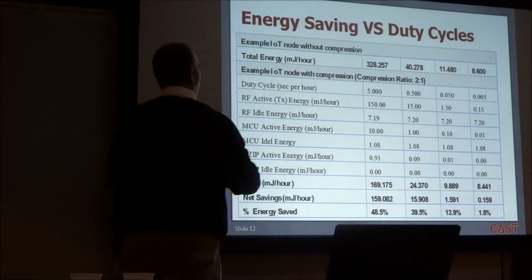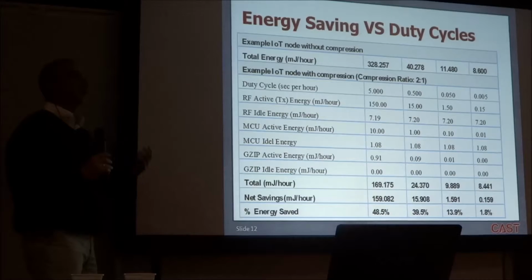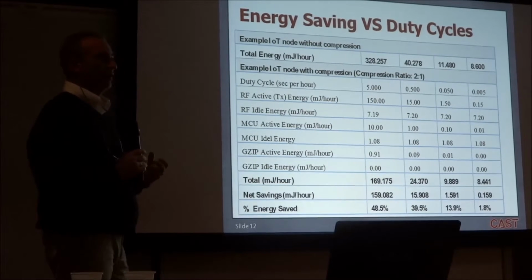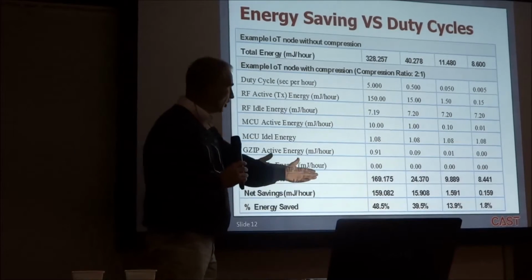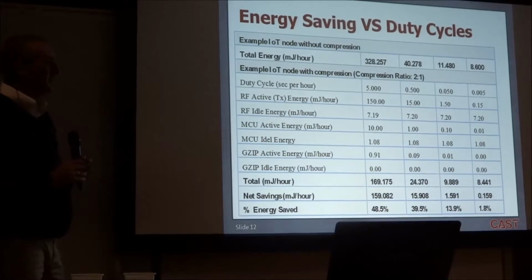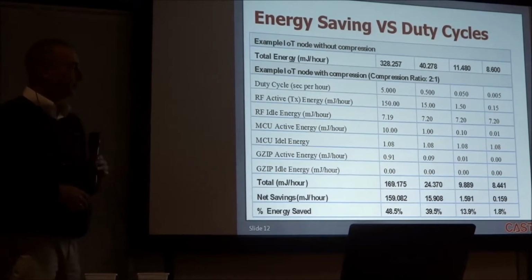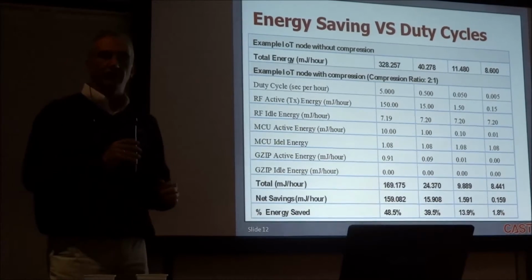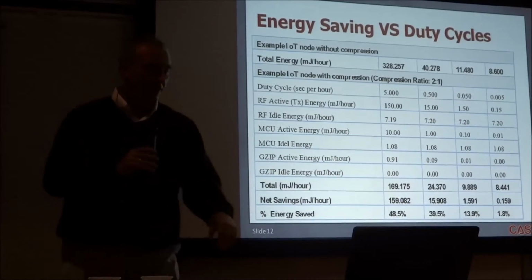So these on top are the numbers we had before, and now we are making the assumption that we are achieving a compression ratio of 2:1 of the data that we're transmitting. And obviously, the savings that we get out of our RF engine are greater when we have the RF engine working for longer times. So we start from about 48.5% in our example down to 1.8% when our duty cycles are pretty small, some microseconds every hour. So still, not a solution for every device, but for specific devices, significant gains could be there.